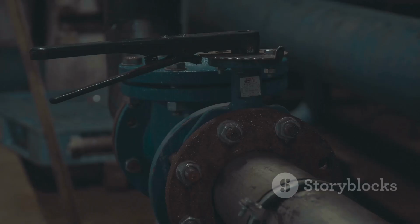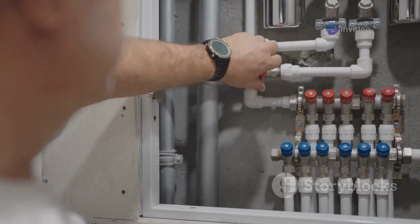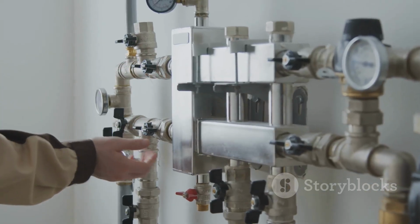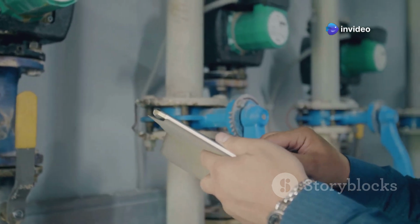The pressure and temperature relief valve, or T&P valve as we call it, can also get clogged with minerals. This is a critical safety device. It's designed to release pressure if things get too hot or too pressurized inside the tank. If it can't do its job because it's clogged, you have a potentially dangerous situation on your hands. Keeping it clean ensures it can work when you need it most.